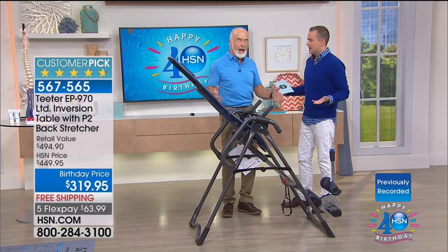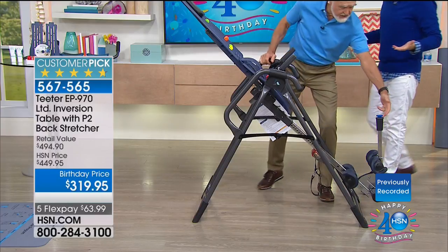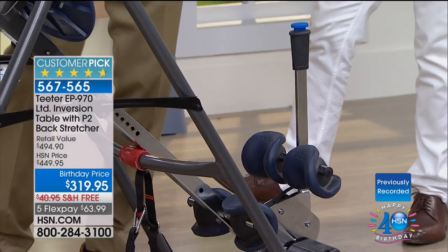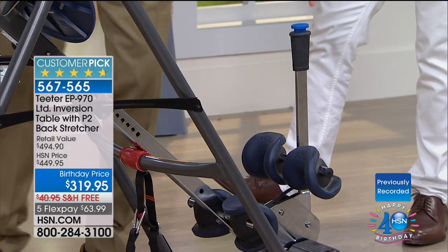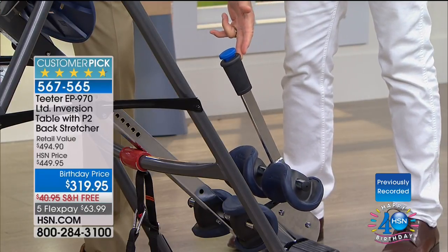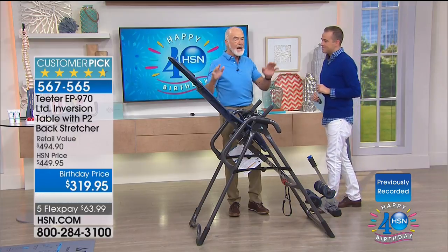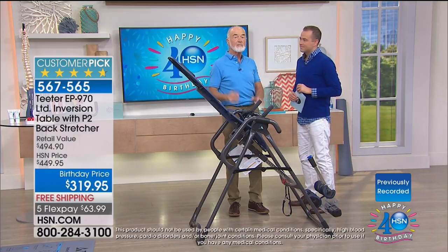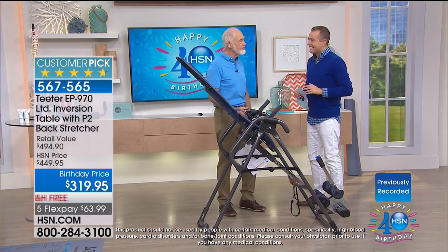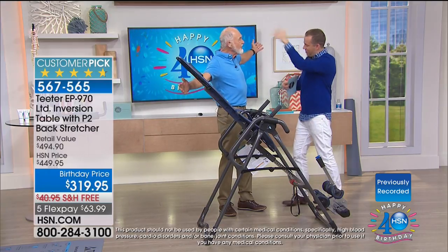Look, this is our absolute highest top of the line table. It's got this, look at this, medical grade ratchet. We actually developed that, it's actually not a new product. We did it for clinical use, for doctor use. And these are incremental, click, click, click. Those are precision micro adjustments to get just the perfect fit. This table cannot be gotten anywhere for less than $449 right now today. It's an EP970, $449. Okay. So the P2 is another $44.95.